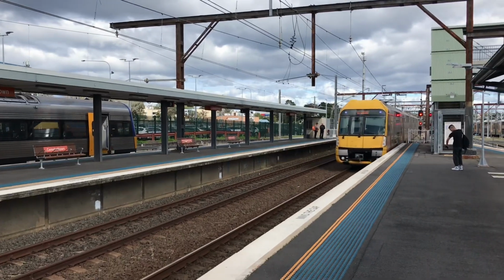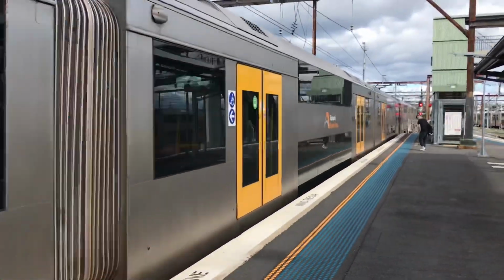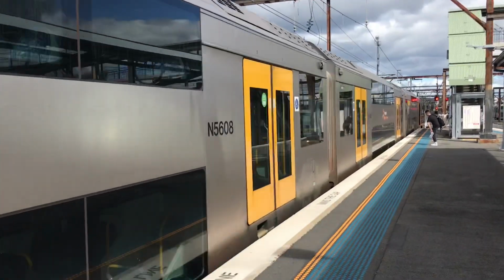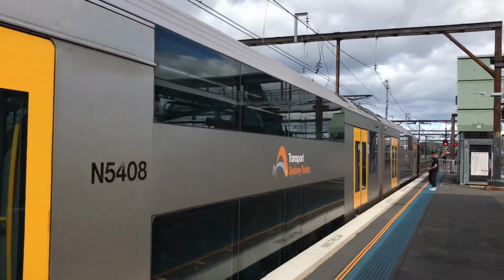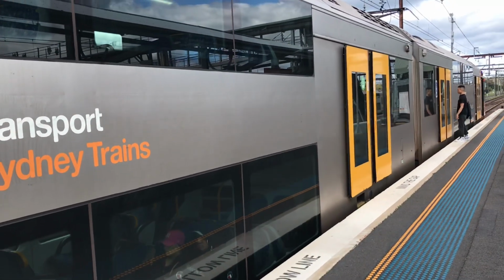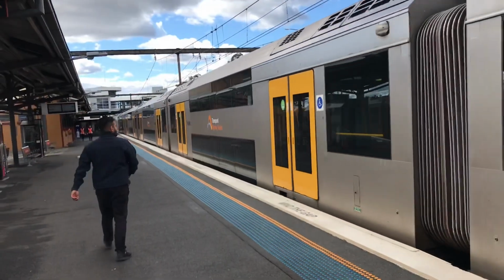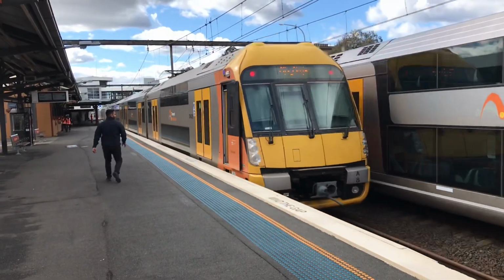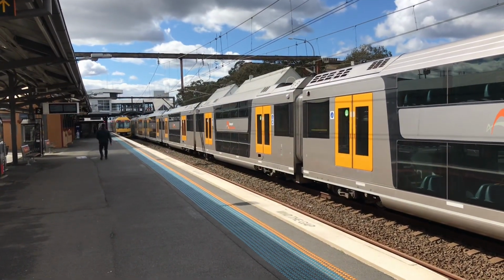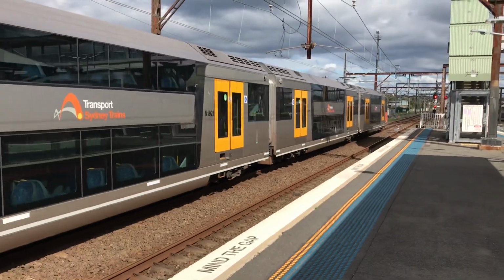And while that Endeavour's on platform 4, we have a City Circle service arriving onto platform number 2. This train will be the connecting service that people coming from the Southern Highlands will connect onto if they are travelling towards central of the city to continue their journey. City Circle service now departing platform 2. A8. MacArthur service is departing platform number 2, stopping MacArthur.